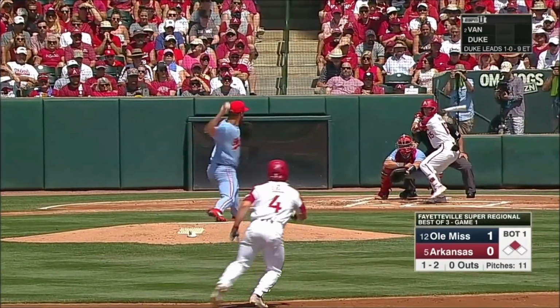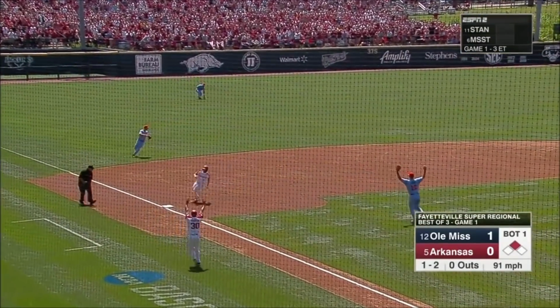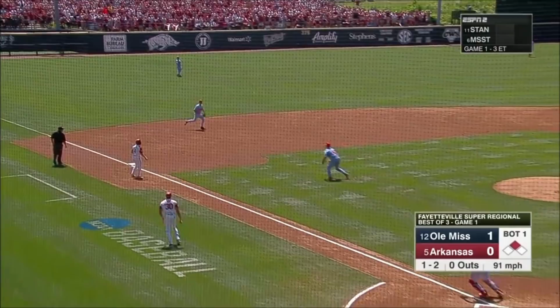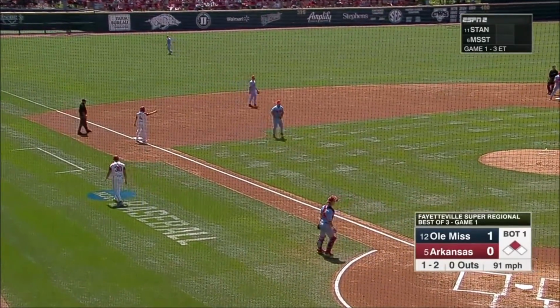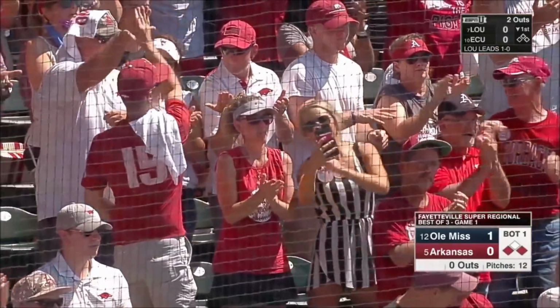To the right side. Bouncing ball into left field. Ezel is going to be held up by Nate Thompson, the third base coach. Arkansas, runners at the corners, nobody out here in the first. Here this inning.